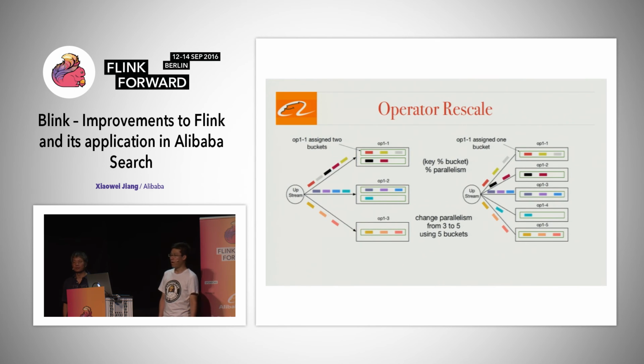In our production, our clients may need to change the parallelism of operators, and at the same time, they don't want to lose the state. But in Flink, it was impossible. In order to resolve the problem, we introduced the concept of buckets. We have many more buckets than tasks, and each task will be assigned multiple buckets. When parallelism changes, we will reassign the buckets to tasks. Using this method, we make it possible to change the parallelism of the operators.